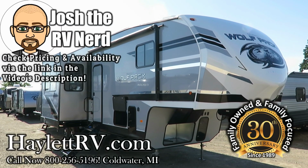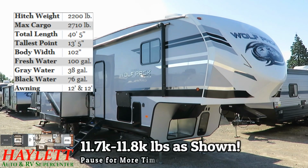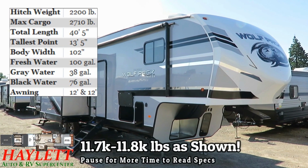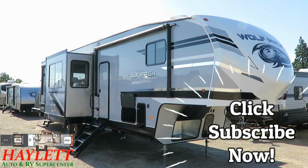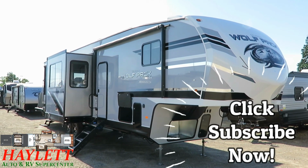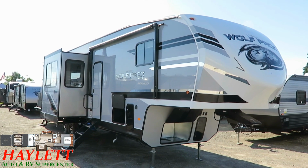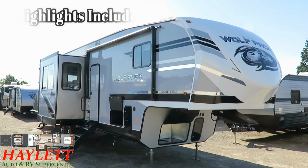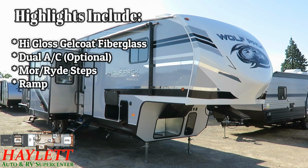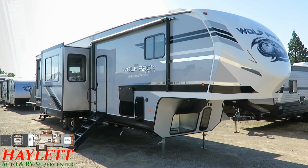As you see her built today, this one tends to come in around 11,700 to 11,800 pounds. Big beautiful Wolfpack 325 wide body 13-foot garage toy hauler here at Haylett RV of Coldwater, Michigan. This continues to be an exceptionally popular model because it gives you that big living space and big garage space of all the fancy pants luxury models, and it has plenty of good eye appeal, and it has all the major features. It just doesn't seem to have the inflated price tag.